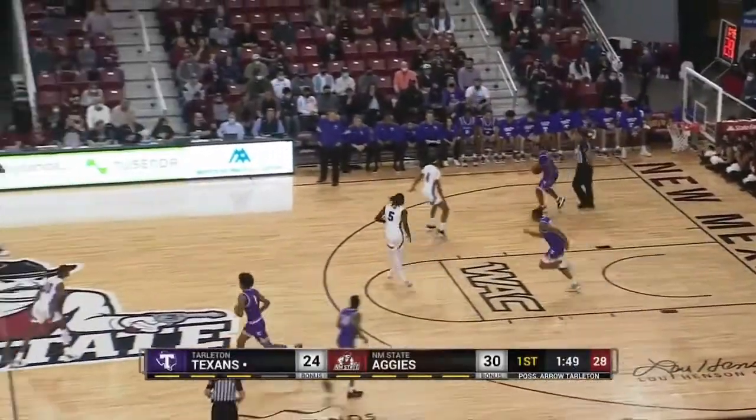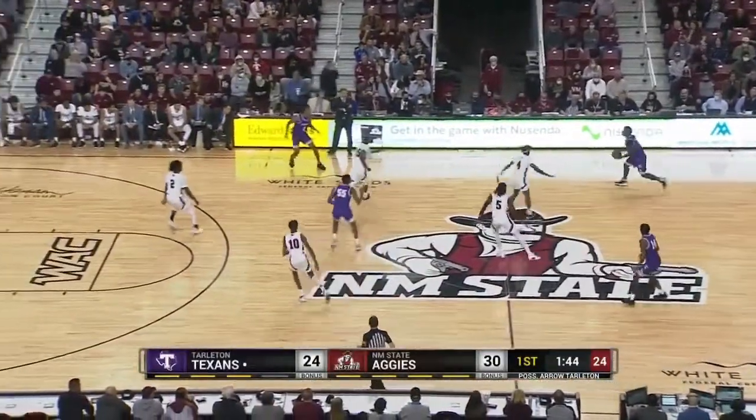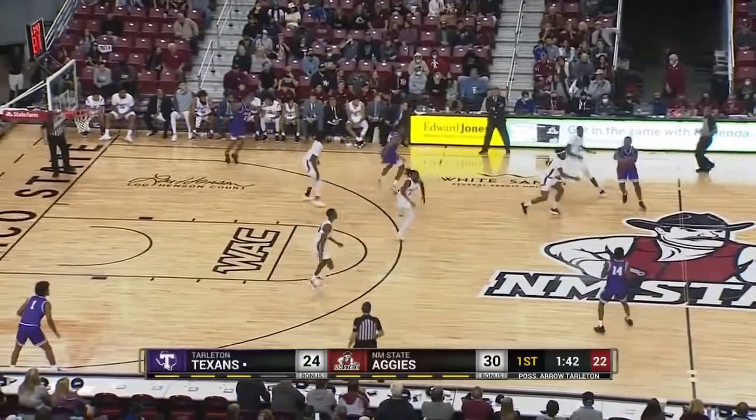Tillman splits the pair. But Jay Sean Moore's giving the Texans good minutes right now. Number 55 in purple.